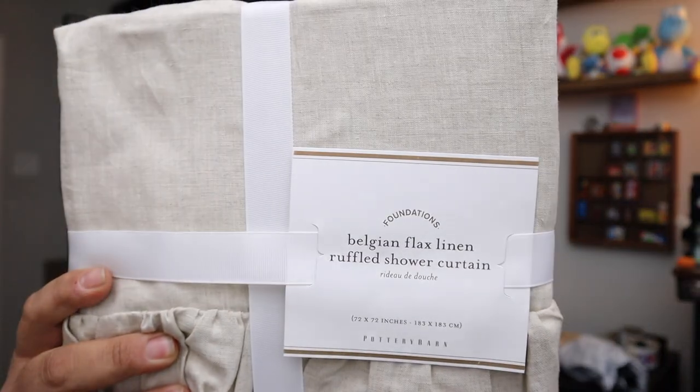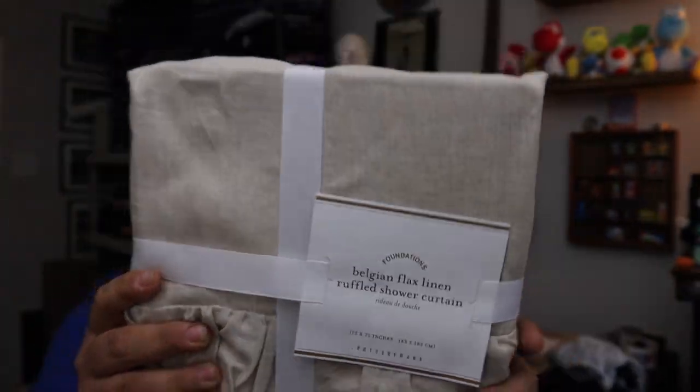Next up, here's a little bit of a Bolo for you guys. I didn't know about this either, but this is a Belgian flax linen ruffled shower curtain from Pottery Barn. So, just a shower curtain. Linen shower curtain, size 72 by 72. Ordinarily, I'd say this is probably worth about $20. It's not. We sold it for $45 plus shipping.